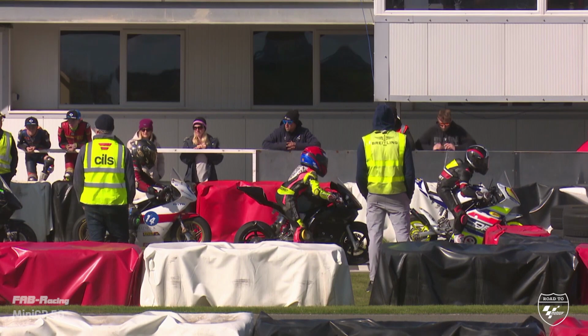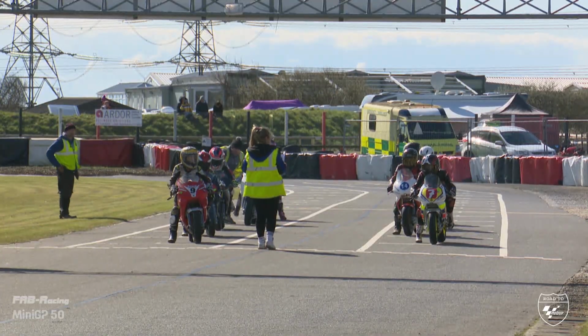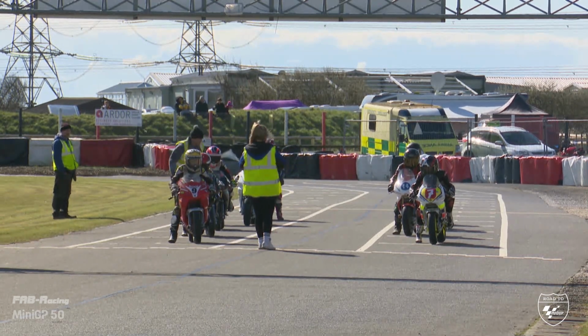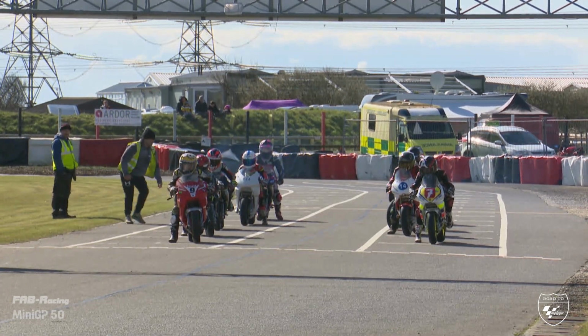And as we get ready for the lights, a couple of riders out of position, just being wheeled back into place. And we're all getting ready. There is Leia, the marshal, just waiting, standing in the middle. She'll point to the lights, and then of course the classic lights procedure that we all know, we all love here at FAB-Racing. It's lights on, lights off.